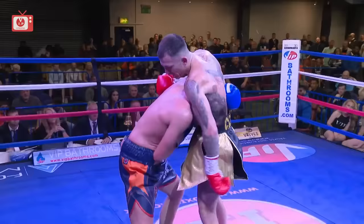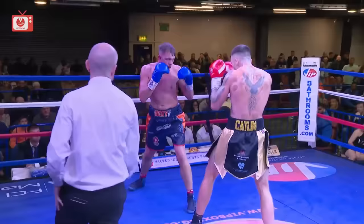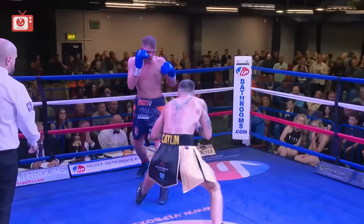Blue Conor Catlin, red Conor Kilgannon. After those first two rounds, you know, it's surprising he got to the third, but glad it did. Oh! Lovely overhand right by Catlin.